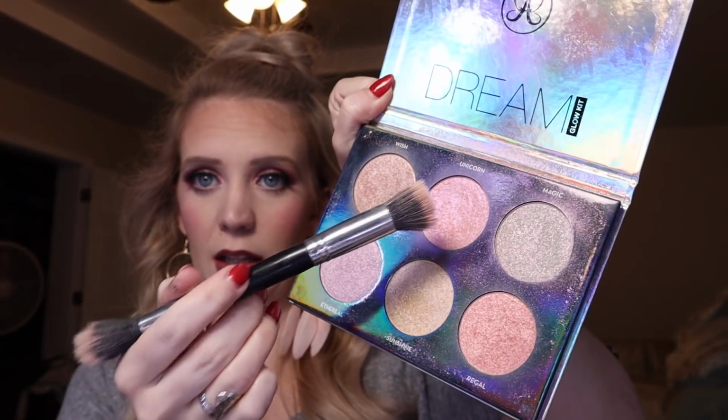There we go. Grab a little bit more. This is my Anastasia Glow palette. I'm going to take a little bit of this Unicorn. It's my favorite. Not only is it called Unicorn, but it has a very subtle pink iridescence to it.